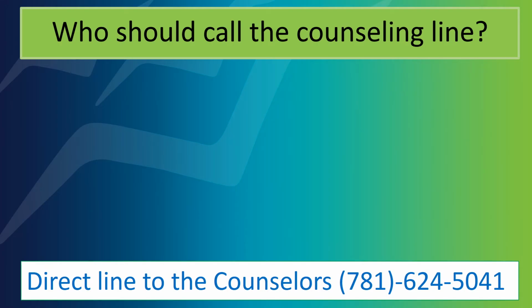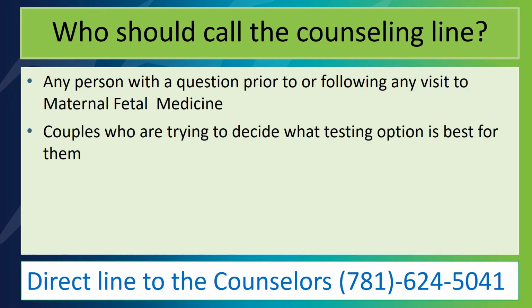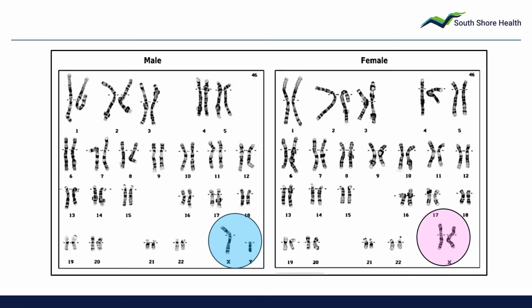Who should call the counseling line? Any person with a question prior to or following any visit to maternal fetal medicine. Couples who are trying to decide what testing option is best for them. Any person who has a family history of a condition they are concerned may be genetic. We are genetic specialists who care about the health and well-being of the entire family. Before we proceed with the details of the visit and testing options, we will briefly explain common chromosome conditions.